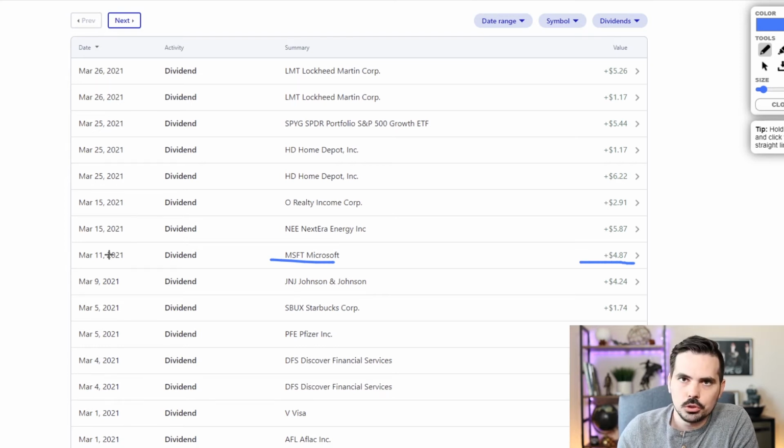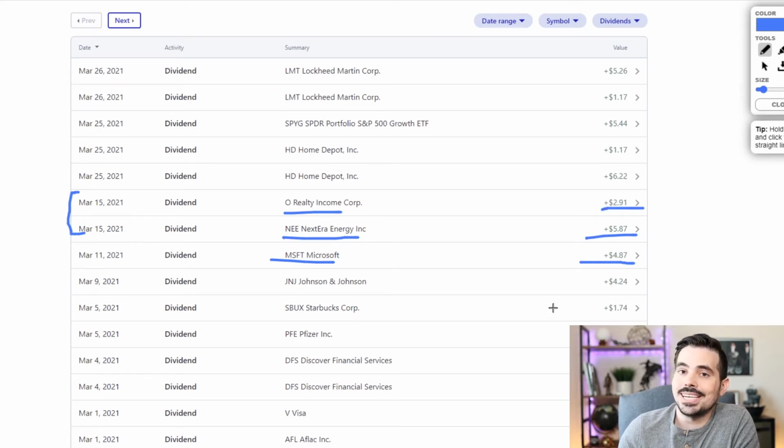Obviously nothing to make a huge splash with, but I think if we just keep going and they keep increasing their dividends, it's going to be really healthy long term. Also on the 15th, we got paid out from 2 different companies. We got paid out from NextEra Energy for $5.87. And we also got paid out from Realty Income, which is the monthly dividend stock, for $2.91.